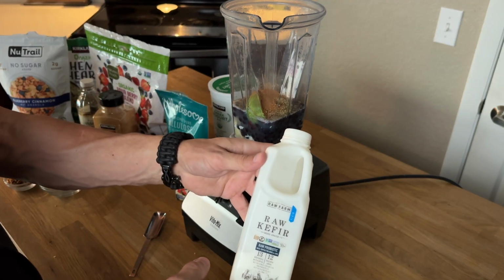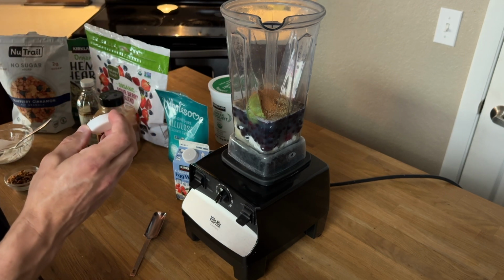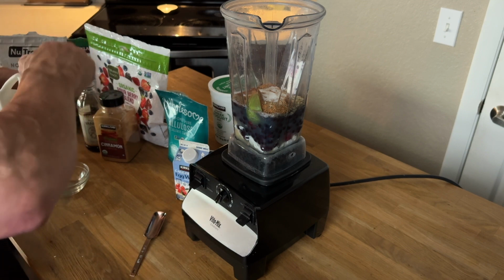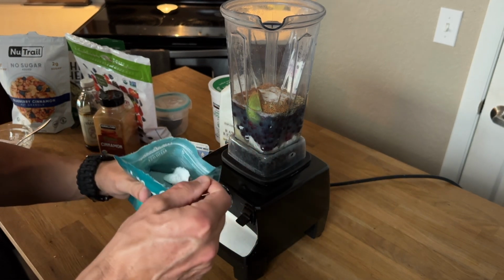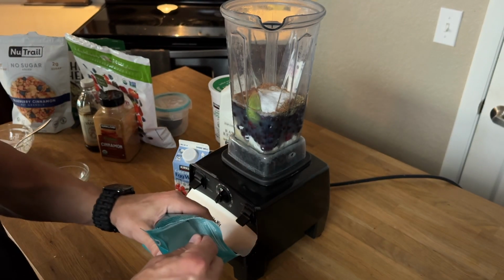And then, of course, 6 to 8 ounces of any kind of milk or milk alternative. Of course, I'm using raw kefir. I'm using about 1.5 tablespoons of the allulose, and I also like it very sweet. Sometimes I'll even add an additional amount of stevia.